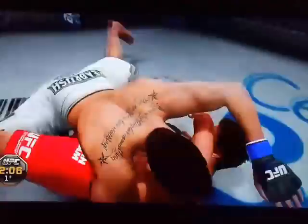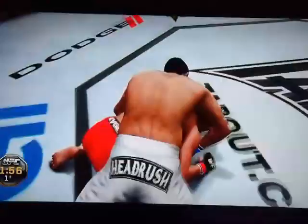In the guard. Back to over-under. Side control again. Wow, that right hand. Reversal. Very nice. Good sprawl. He's in the full guard. Good sprawl. Great reversal. Pushes him off of the feet.